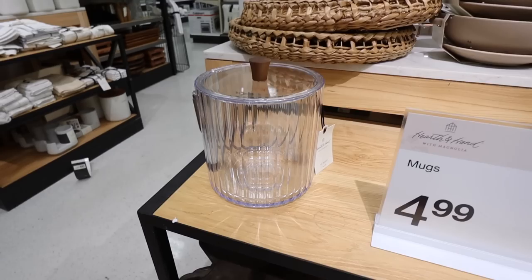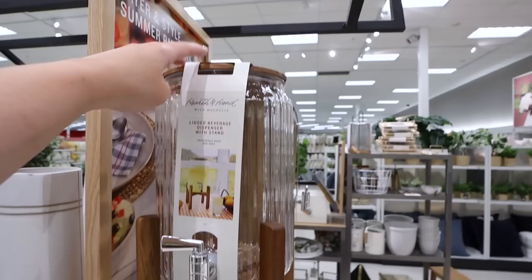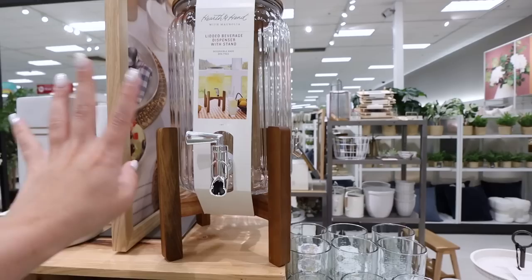Here is the lidded beverage dispenser with stand. They all have that really nice fluted design. This again is acrylic, and it has a wooden base and a wooden lid, and then a little plastic dispenser. I do really like this. I wish that it was glass so badly, and I really do like the double one, so I'm gonna link both of them down below. I love the double one. I think that is so perfect.